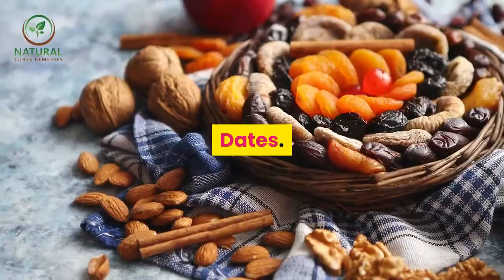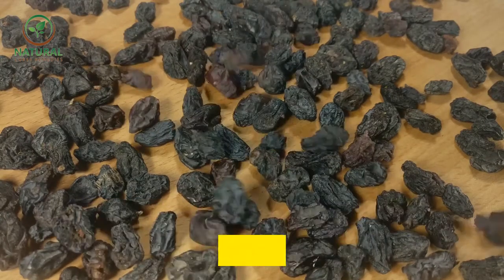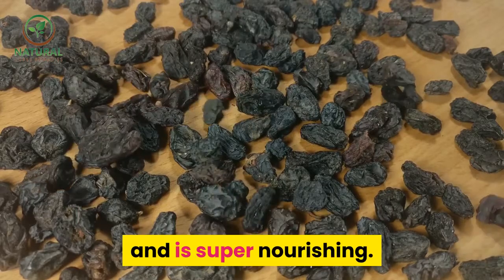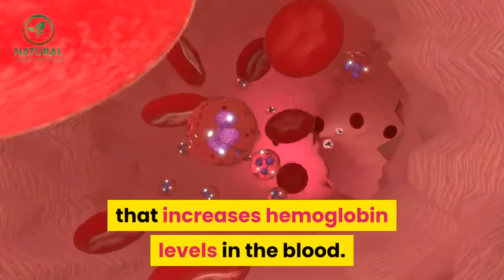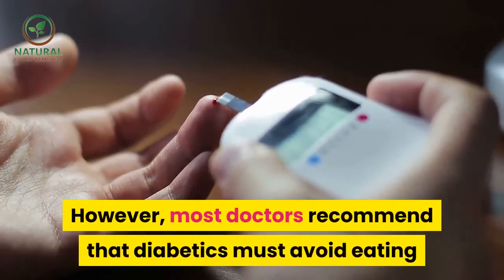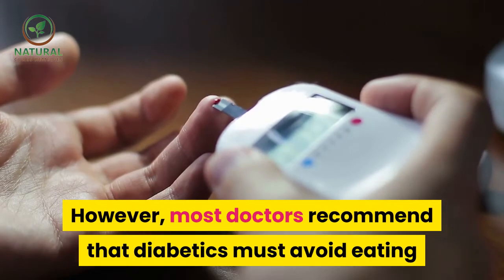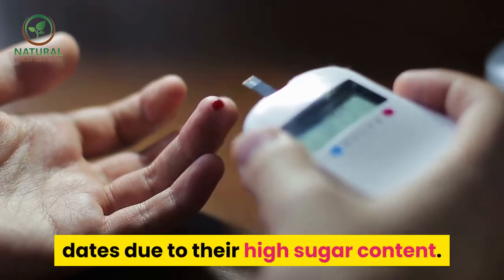Dates. This intensely sweet dried fruit is packed with energy and is super nourishing. Dates provide ample sources of iron that increases hemoglobin levels in the blood. However, most doctors recommend that diabetics must avoid eating dates due to their high sugar content.